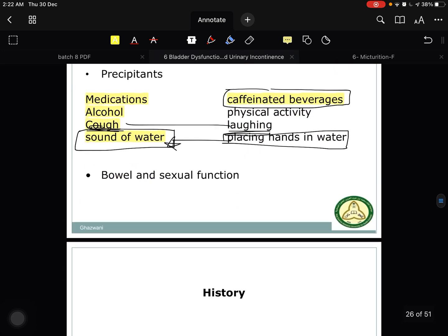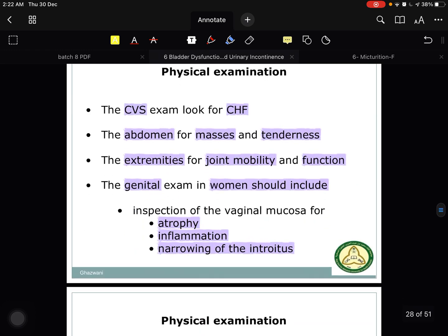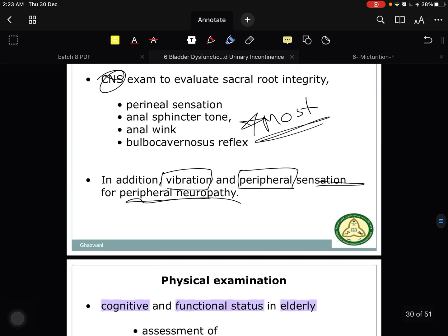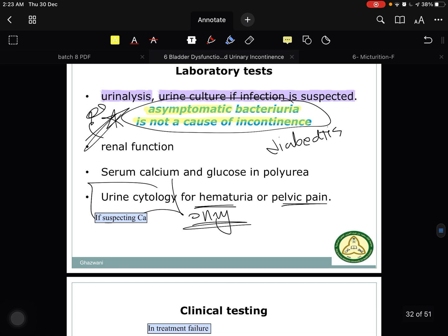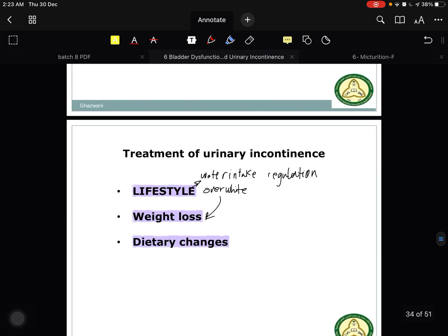As I mentioned here, we need to take the history, and also do the physical examination. The laboratory test we're going to ask for is urinalysis. Now we're going to go for treatments.